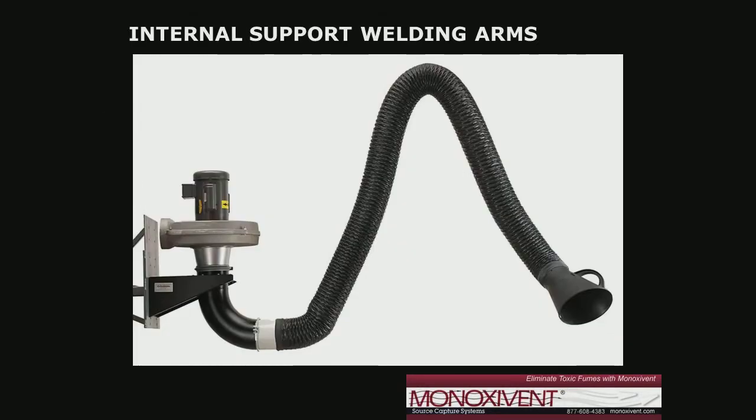Okay, next is our welding arms. Now the first picture you see here is our internally supported welding arm. This comes in 6-inch or 8-inch diameter. It comes in 7, 10, or 14-foot lengths. It comes standard with a polycarbonate hood with a handle and a damper. You could do a direct mount fan, or you can tie it into a central fan system.